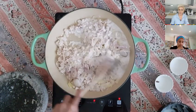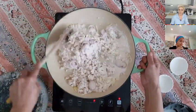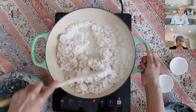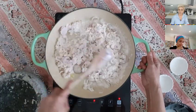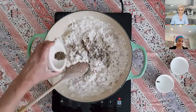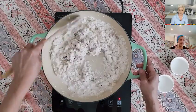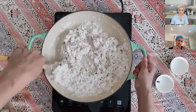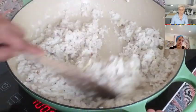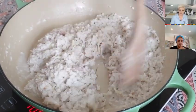Okay. So you will cook this on medium to low heat. It takes quite a while to stir because you have to keep stirring it. You don't want to burn it. Just keep going, cook, stir and stir until it's slightly dry. It's like floss. You don't want it to be too dry. You want some moisture in it, but you don't want it watery. Okay. So you just keep stirring this.